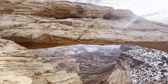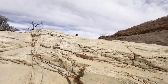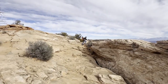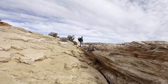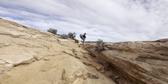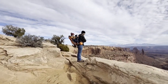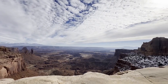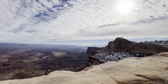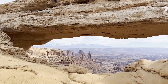All right, so it says not to climb up on top of the arch, so we're going to climb next to it and see what's over here. All right, so this is definitely not part of the trail, but we like exploring off trail as long as we're doing it safely, and we have plenty of area to walk over here. All right, you ready for this view? You want to get down? Yeah. Wow. Just stunning. Until next time, Mesa Arch.